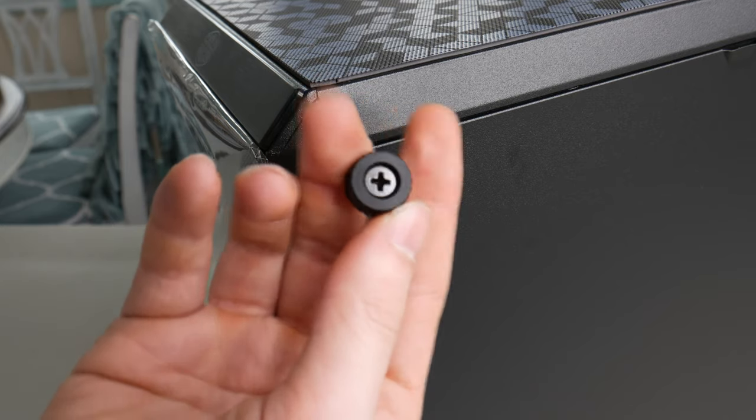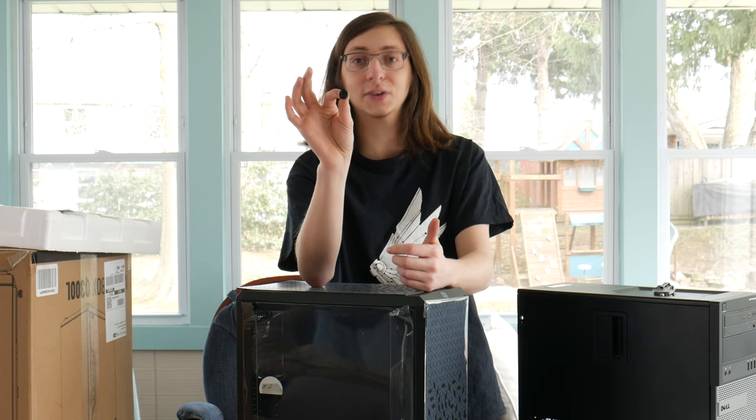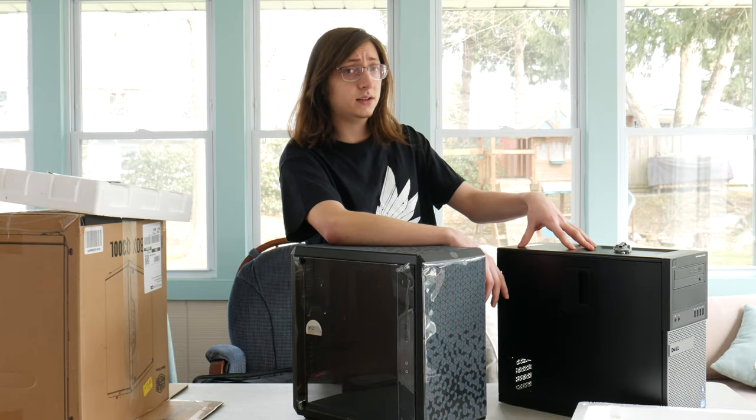We've got these really wacky looking screws right here. It just looks like a regular screw with a Lego tire glued to it. So I'm gonna take this system outside, grab my air compressor, and blow the heck out of it. Wait.